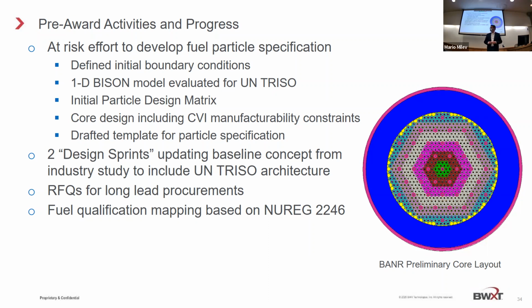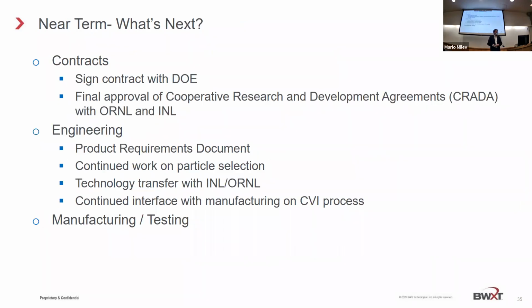Kurt, I will give you a warning, we are close to time. Yep. Well, this is the last slide. And so we actually have to finish signing the contract with DOE. If you've never negotiated with the DOE, it's a long and painful process.